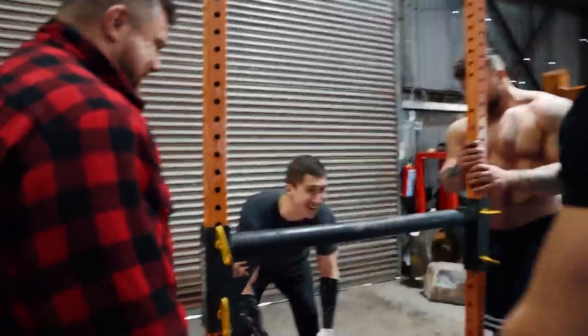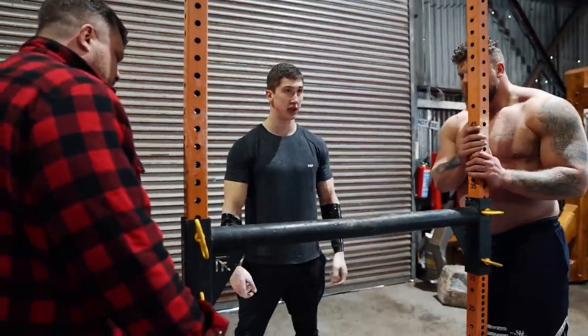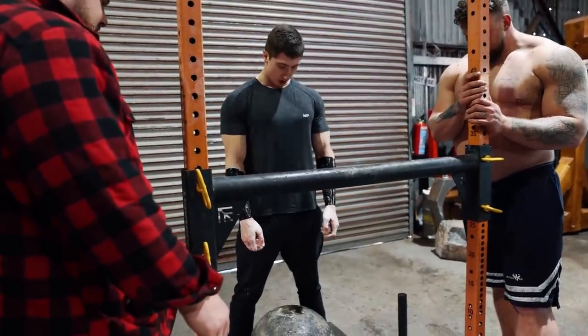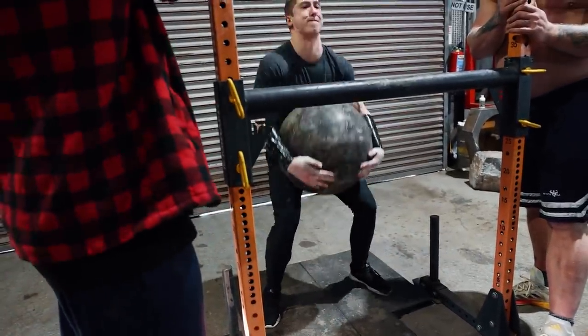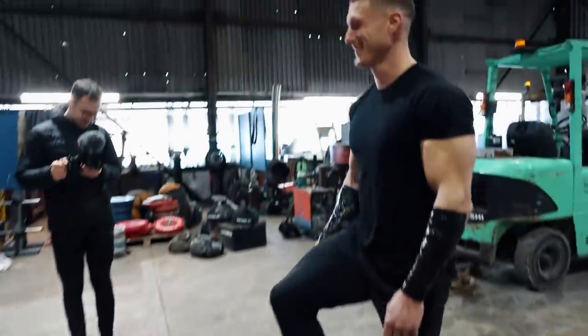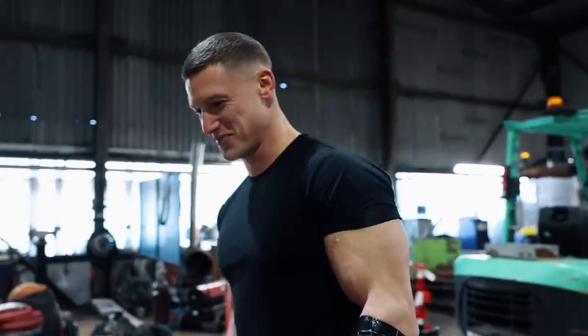Ben, you need this, mate. Do I need to get closer to it? So you need room to get in there. Okay. You're fine there. Go on, Ben. Lap it up. Yes, mate. Nicely done. Man's got skill. That was just like a snatch. Just pulled it straight up.